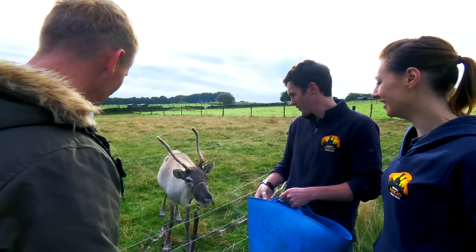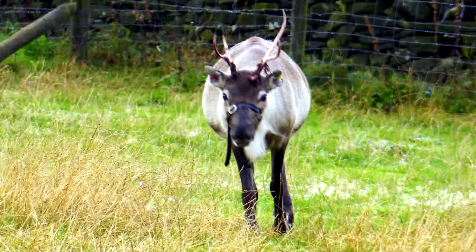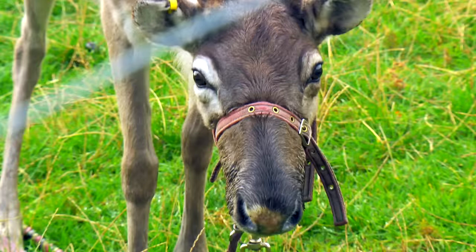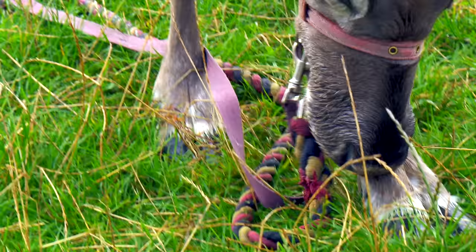So tell me exactly what I'm doing today. This is Sven, so he's our male reindeer. And then we've got Elsa over there. But it's Sven that I really want you to look at today. Scott's here today to help us trim the feet of a reindeer. So our reindeer feet, they do continually grow, so sometimes they splay out and then they can crack. So Sven's feet are looking like they do need doing.